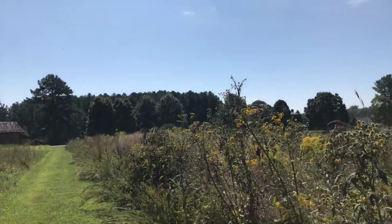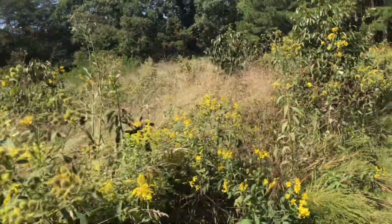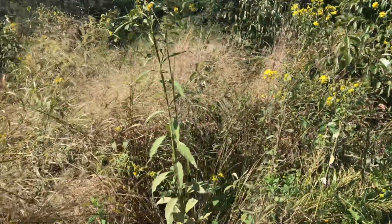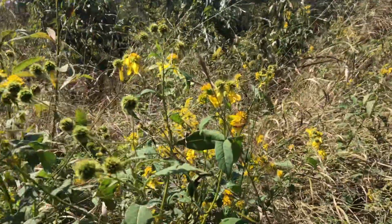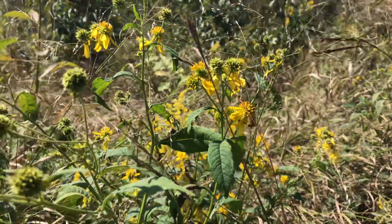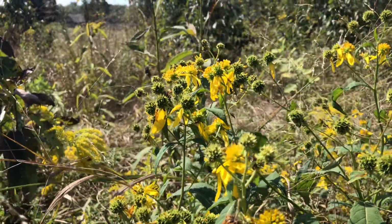That tells me there's a little bit of moisture back here somewhere. Lots of little tiny pollinating insects. Definitely birds. And so what we're going for is the bird habitation, the pollination habitation. We're going for the diversity of the ecosystem. So we're going to have stuff to feed the birds, have stuff to feed the animals.